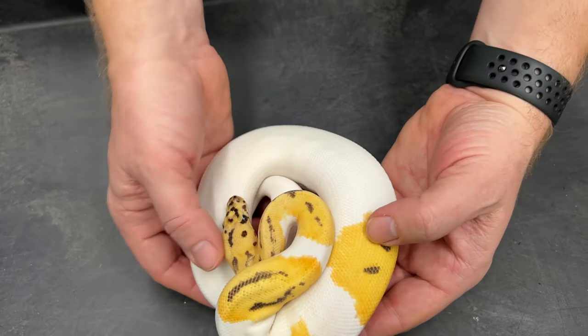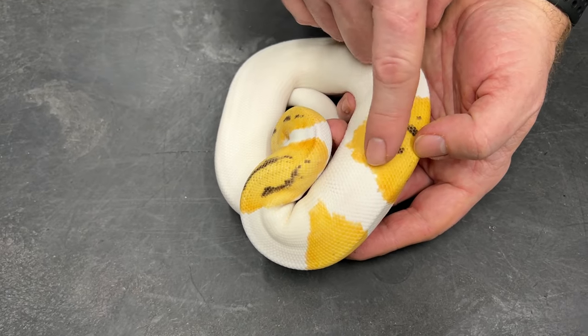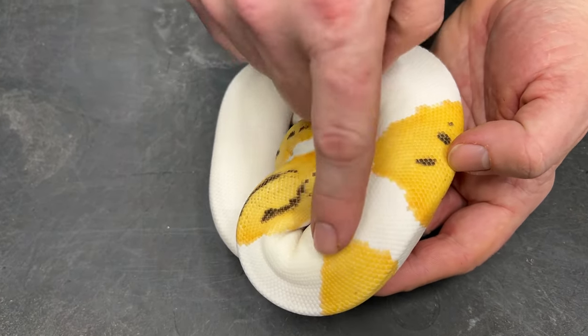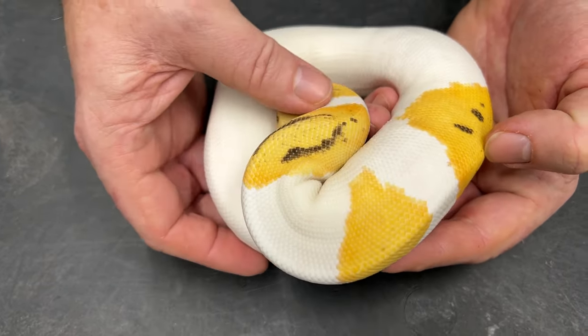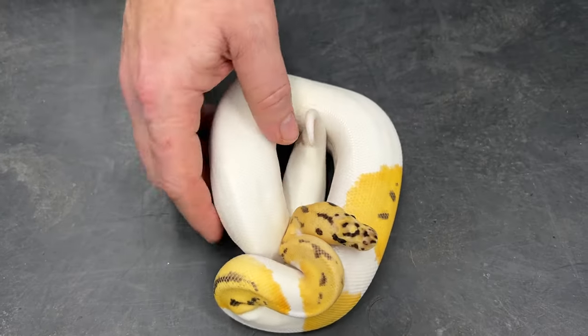I'm having a little bit of a hard time. I think it's got yellow belly because you can see the jaggedy pattern. It kind of just drips down the side of the snake. That's usually a sign of yellow belly, but I'm not 100% sure on that.